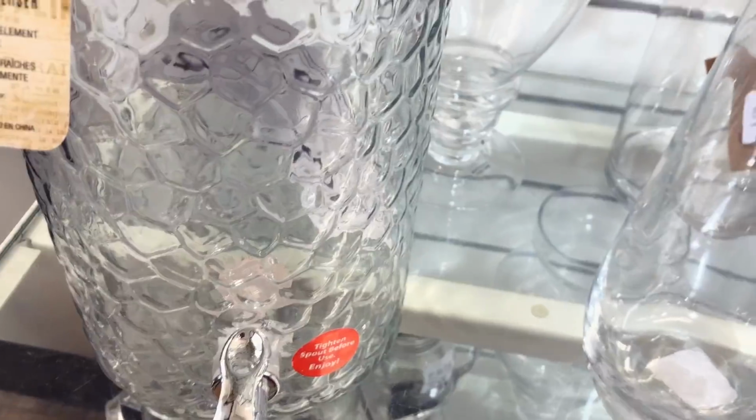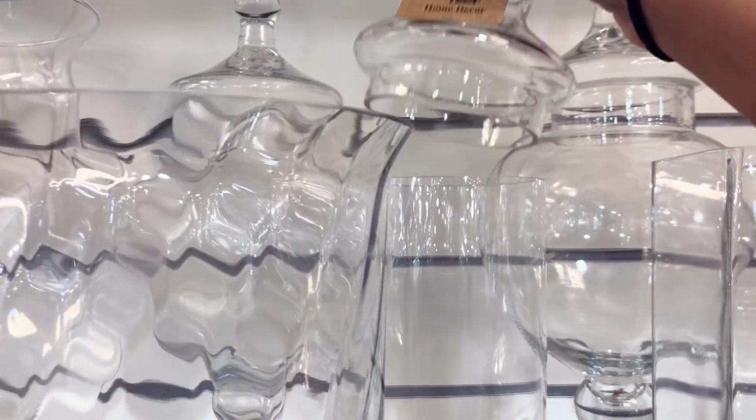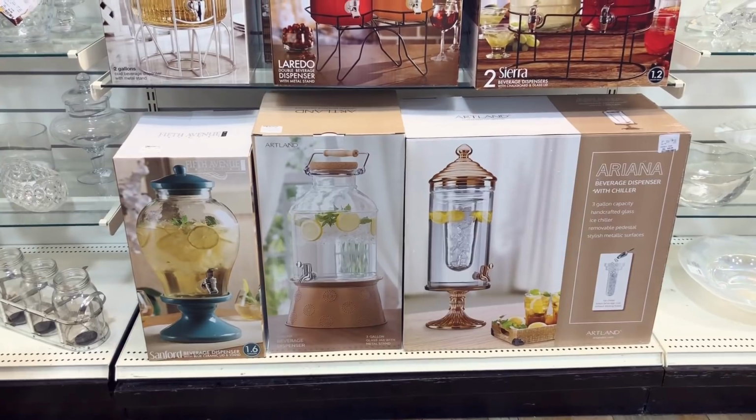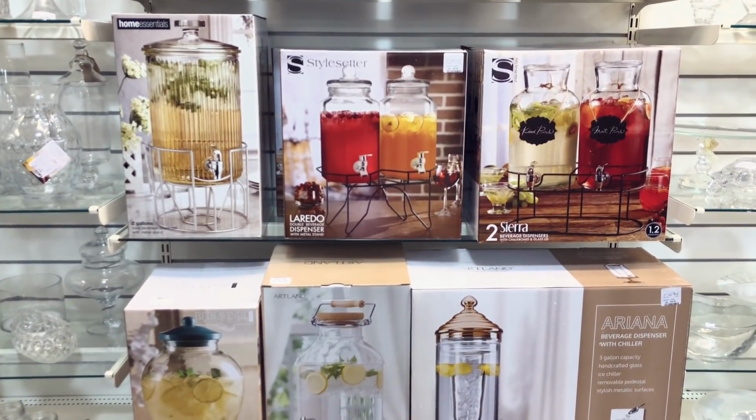But this is pretty much the first section I look at whenever I go to HomeGoods. I love looking at all the different glass that they have and the apothecary jars. These are great for storing any type of fruit. And this is a really good time to get drink dispensers if you guys need these for the summertime. I actually picked mine up last year from HomeGoods.